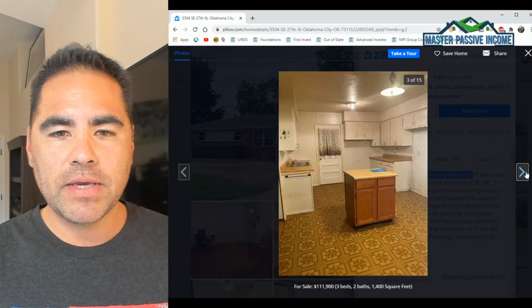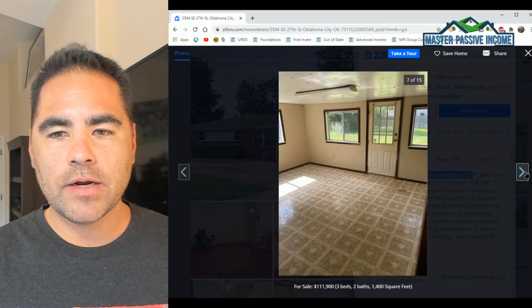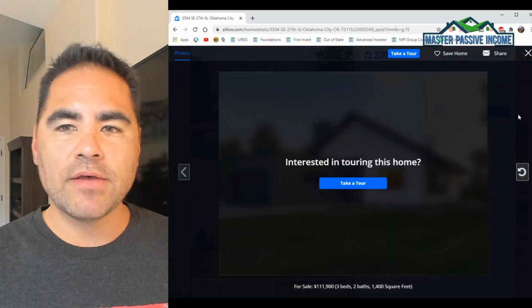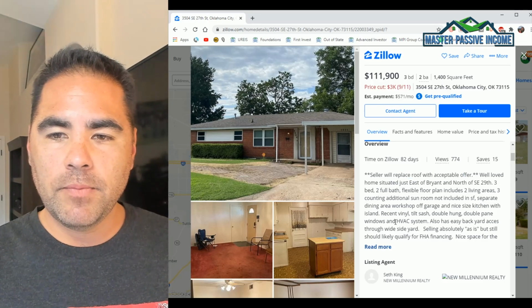So let's look at the pictures. Okay, not bad. I mean, it's definitely a little dated. That brown trim looks rather weird or old school, but let's keep going. Okay, pictures look fine. You're not going to be spending $10,000. You're going to probably spend $3,000, $4,000. Apparently the roof is a little old, so you can definitely do that.